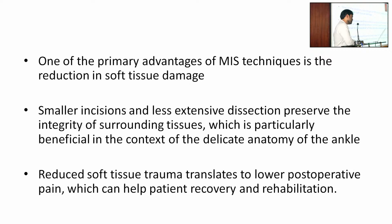The whole soft tissue envelope will be edematous because of the fracture hematoma, bleeding from the cancellous bone into the metaphyseal and the articular area. Articular comminution will be quite significant. Soft tissue injury is more dangerous than the bone injury. So they are likely to develop compartment syndrome also.